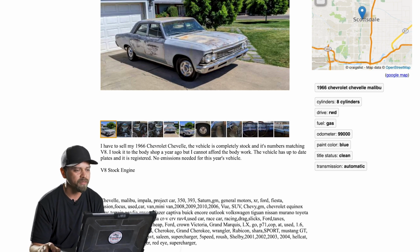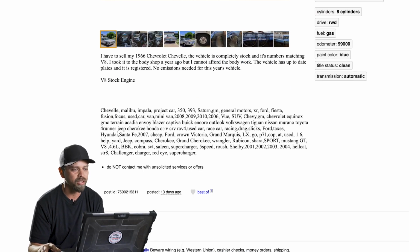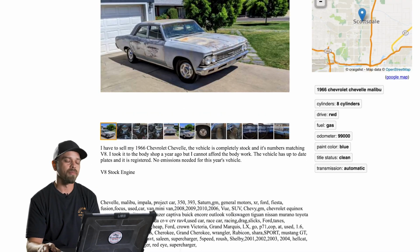Let's read briefly. "I have to sell my 66 Chevrolet Chevelle. The vehicle is completely stock and its numbers matching V8. I took it to the body shop a year ago, but I cannot afford the body work. Vehicle has up-to-date plates and it's registered, no emissions needed for this year." This is a common one we hear.